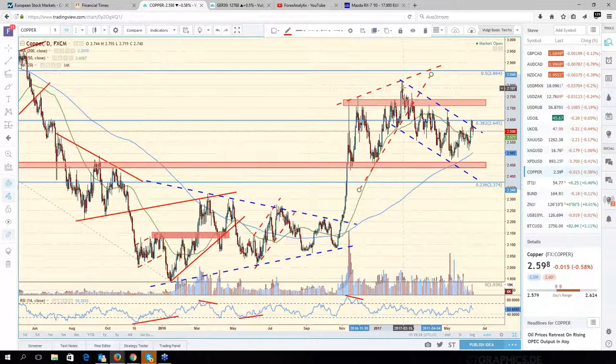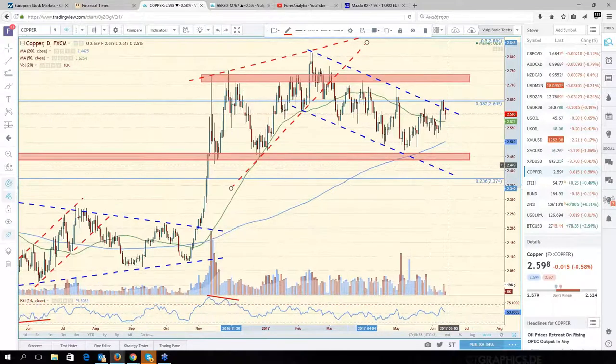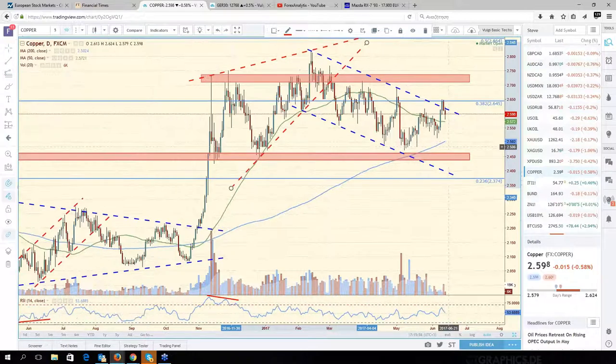So then we started getting a correction. The question is the following. Does this move lower look impulsive to you? The answer is no. It's not. It's what we've said. It's overlapping. It's channeled. It's well behaved, personally, if you're asking me.